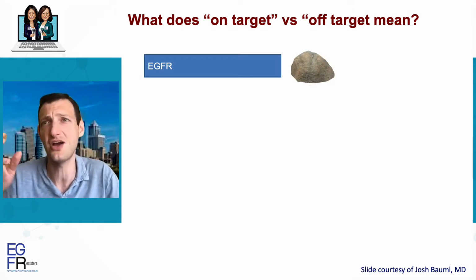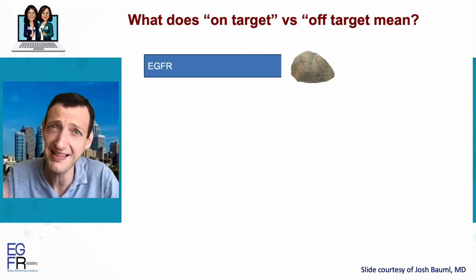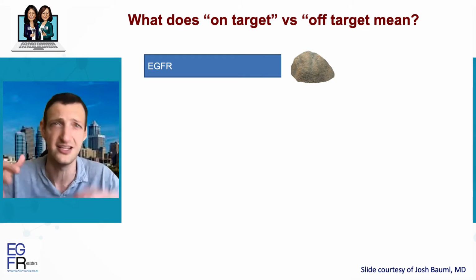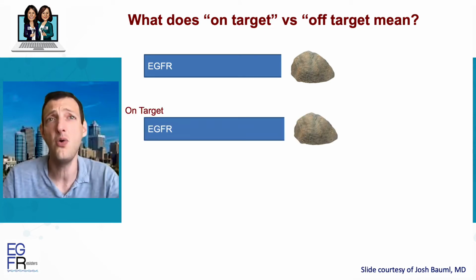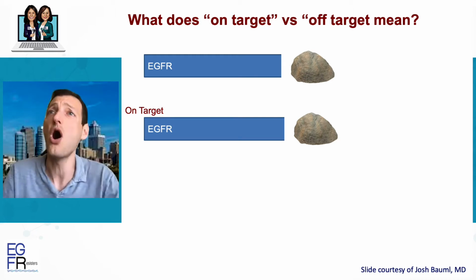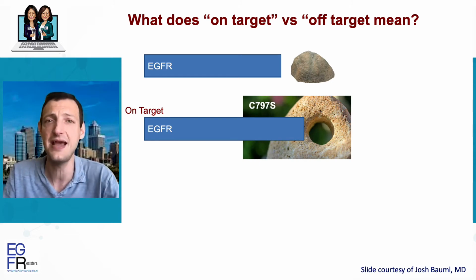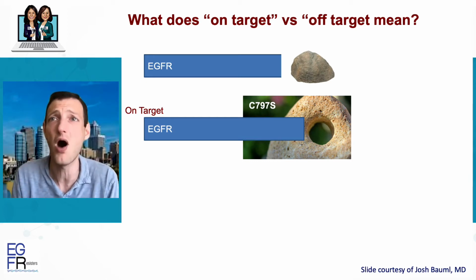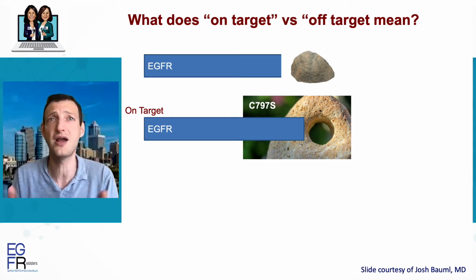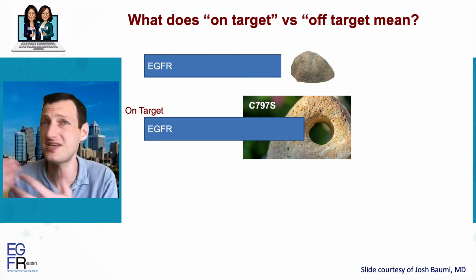So we give a drug like osimertinib or any tyrosine kinase inhibitor, and it is specifically targeted to block that river. The river cannot flow through this rock. It's shaped perfectly. It fits in the water, and the water can't flow through. But we know that if you block a river, the water's got to go somewhere. And so on-target alterations, an example here would be C797S, is an example that, well, the rock gets a hole in it. So now the rock cannot effectively block the water anymore. And put into the perspective of the drug, osimertinib can't bind to EGFR anymore. So EGFR signaling continues and the cancer grows.